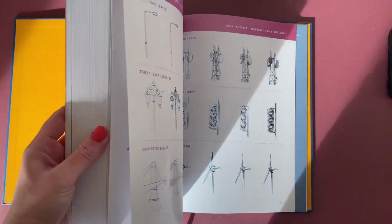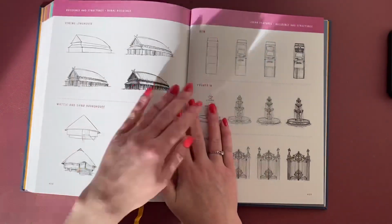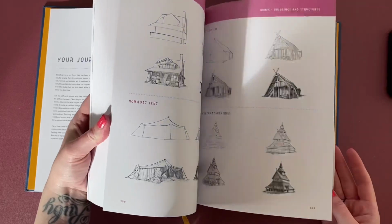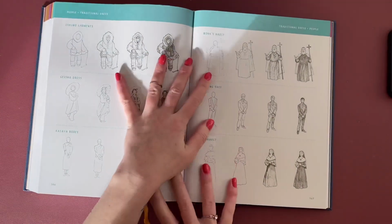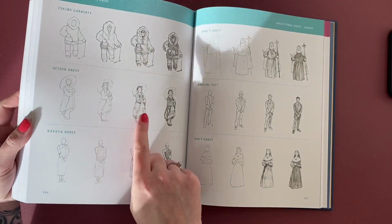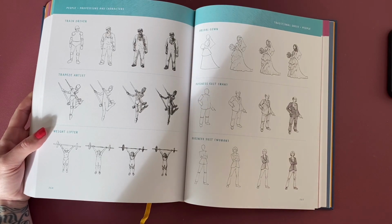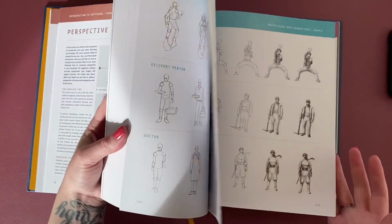So inside here is a whole range of ideas that you can do. There's buildings, there's animals, there's all sorts of different sorts of dress wear, garments, geisha dress, robes, and it teaches you step by step. There are tiny images in this book. If you struggle to see tiny images, I wouldn't really recommend this one to learn, but if you can see those okay, then it'll be fine.